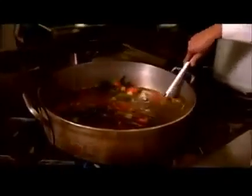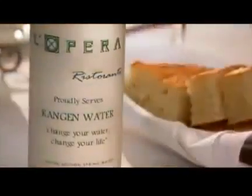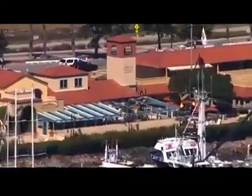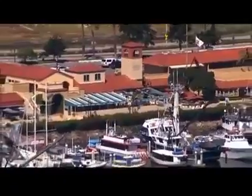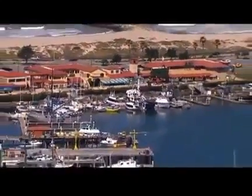And little by little, I actually replaced the brand of natural water that we used to use, and now it's only the Kangen water. What I use here at L'Opera is just quality ingredient, and of course, Kangen just fit perfectly. Being located right here on the water, on the ocean, it makes us more aware, too, of all the debris and trash that goes into the ocean.